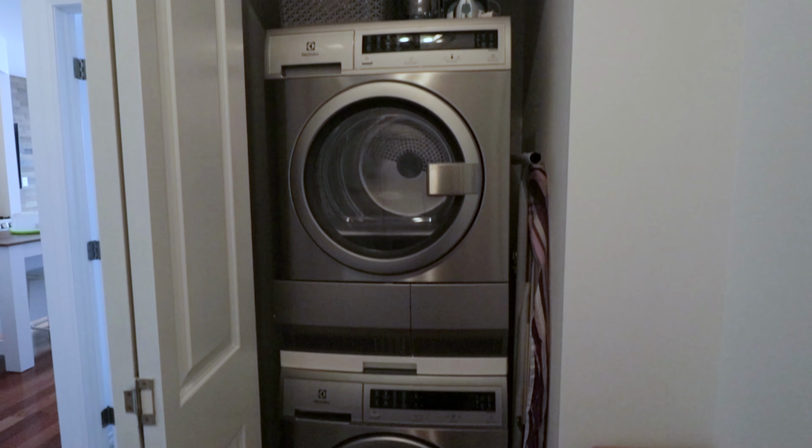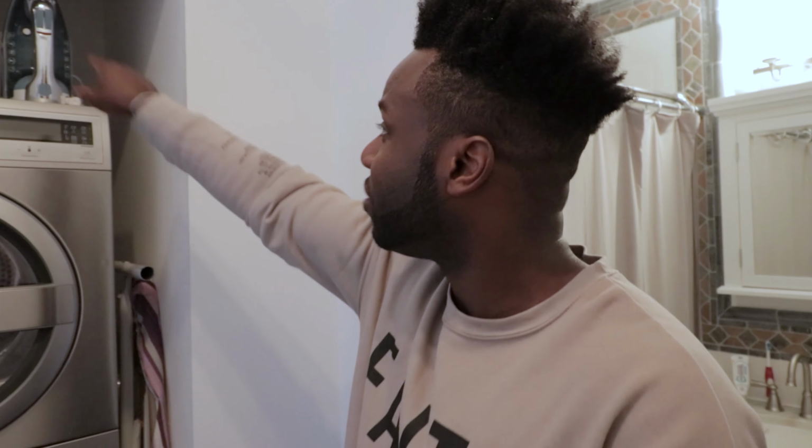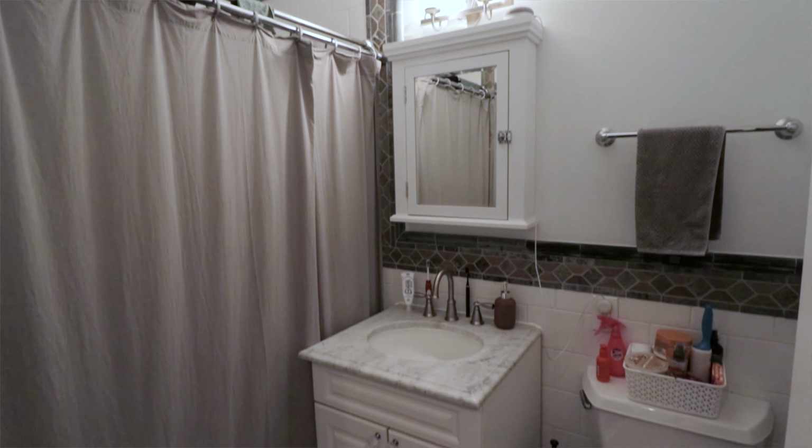So here we have an upgraded, its own washroom. We got a stackable washer and dryer, and we can fit the ironing board, iron, and all the other stuff that I don't wanna see on a daily basis. And then behind me is the bathroom.